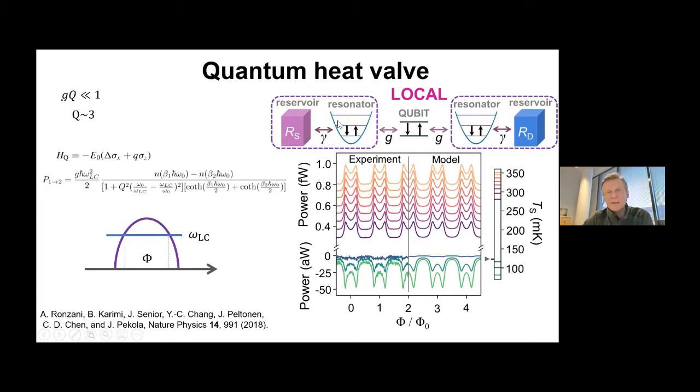quite dissipative, let's say having a low quality factor, then what happens is that this reservoir plus resonator act as a structured environment for the qubit. And it's quite simple to do the theoretical analysis of this system, finding the transition rates of the qubit due to this kind of weak coupling golden rule rate expressions for the qubit.